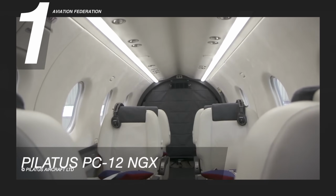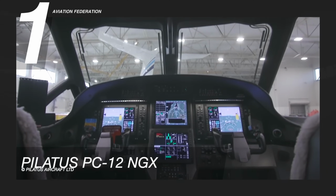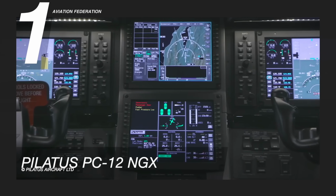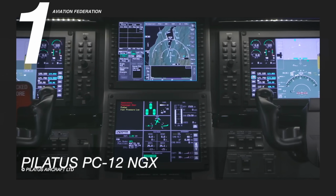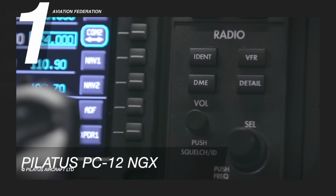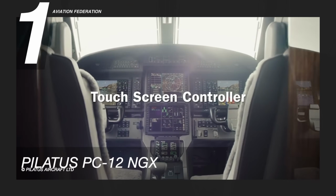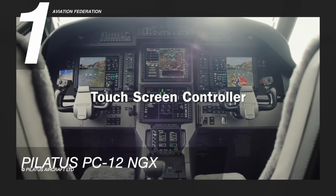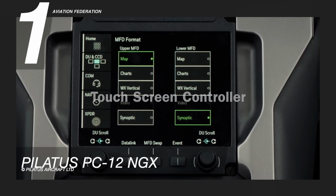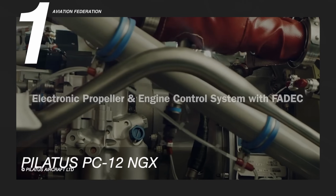Its upgraded engine technology includes an electronic propeller and engine control system with full authority digital engine control to reduce cabin noise. It also features Honeywell's advanced cockpit environment system. In the flight deck, this smart cockpit combines the strength of a cursor control device with the flexibility of a smart touchscreen controller, and even features an optional digital auto throttle system.